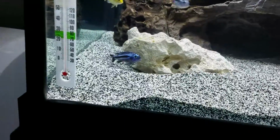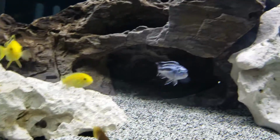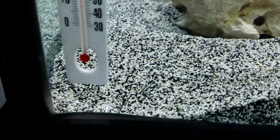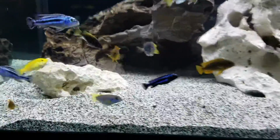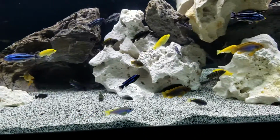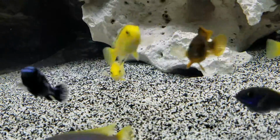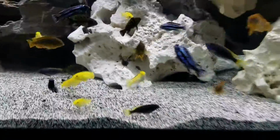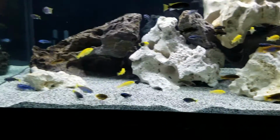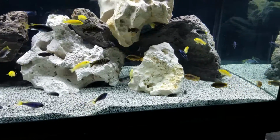Meanwhile, this guy over here, he seems to have dug out this corner. This Mbuna has dug out this little corner here. And I'm still trying to see what other fish have been digging what holes. I saw one of the smaller Mbunas digging out this smaller hole right here. And yeah, I don't know, it's interesting. They don't always seem to have an objective when they're digging little holes, but sometimes they seem to.